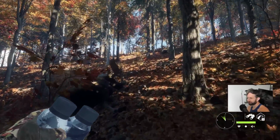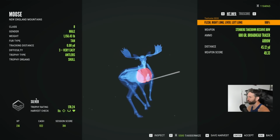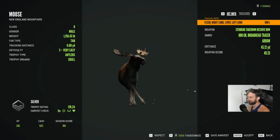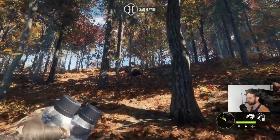I'm very curious as to where we hit on this bull though. Yeah, double lung and liver at 45 yards out. Almost got a heart shot there. 178. But then this guy is the big one.